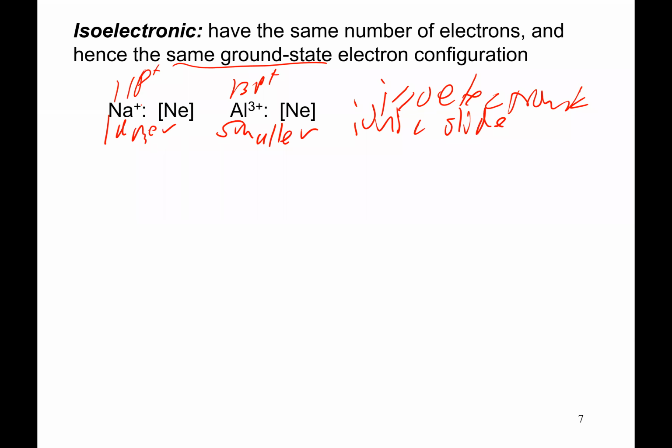So if they have the same number of electrons around them, so this has 10 electrons around it, and this has also 10 electrons, which is going to be the smaller atom? And just be logical. There's a bigger charge difference between the 13 protons and 10 electrons. So which is going to be the smaller atom? Well, it'll be aluminum.